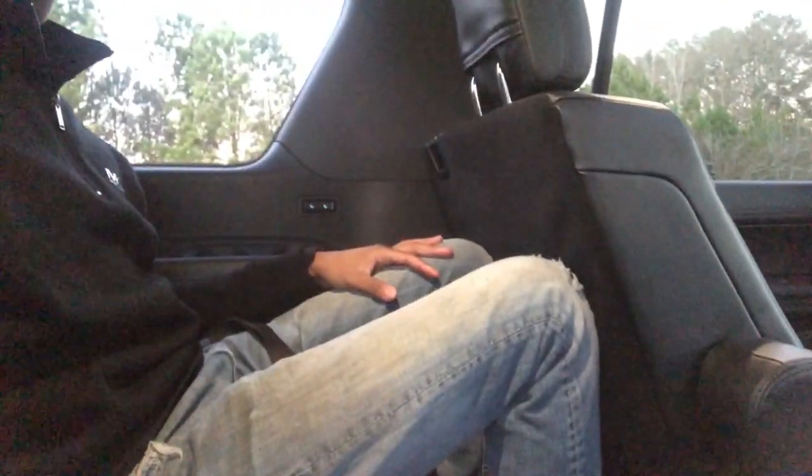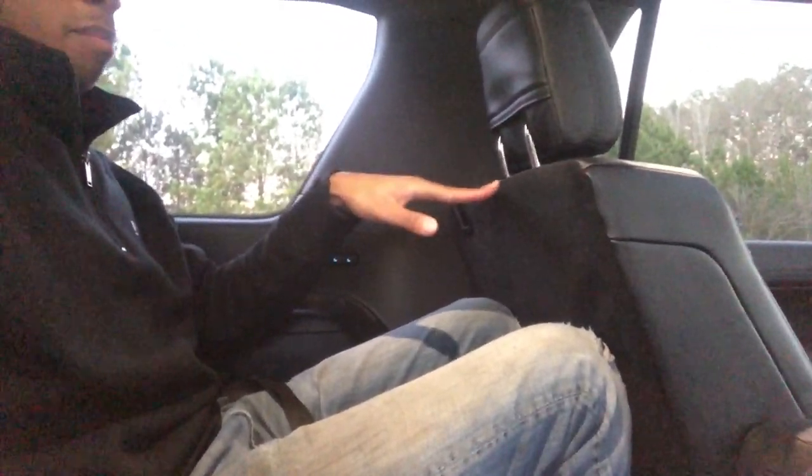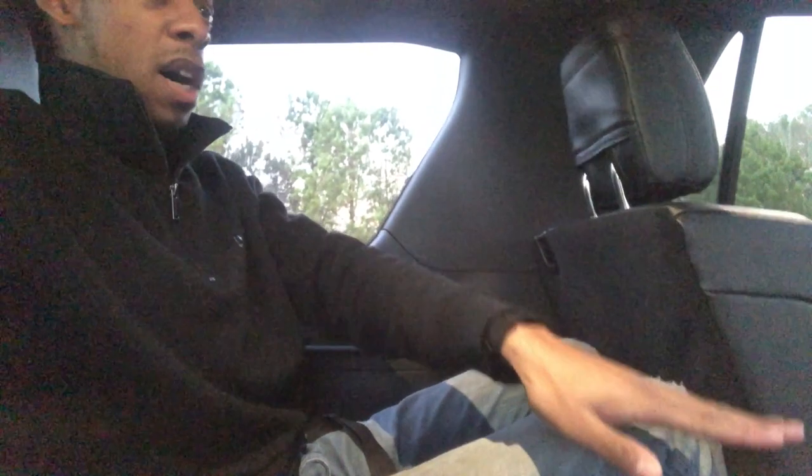I want to talk about how comfortable you can make yourself back here. It's comfortable by default, but I'm going to talk about how comfortable you can make yourself. Now, I will say this, I am touching, but that's because I moved these seats all the way back. If you reach under these seats right here and grab, you can move the seats forwards and backwards. But the rear seats, they get power seats.